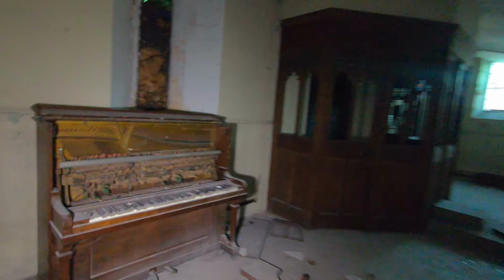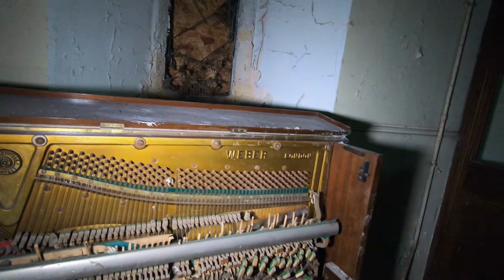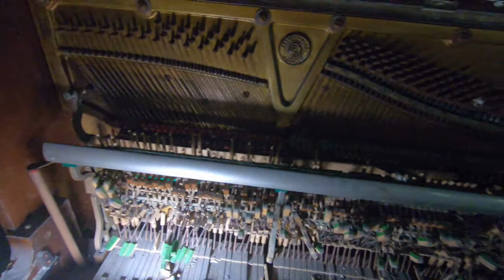Ladders everywhere. Wow. My tripod. Bigger communal seating area. Would that be a family one? I don't know. Because you know we are close to the main road, that's the traffic. Oh, look at that. Weber, London. Sadly, she ain't dinging. Wow. Floor.